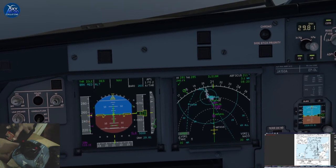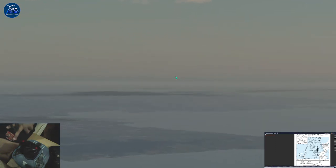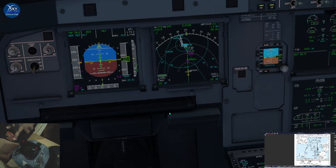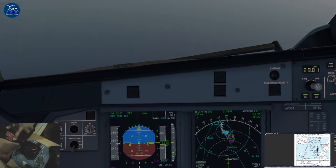Asia 391, passing project around Kuku. Asia 391, approach hello, expect the ILS 18 right, maintain 10,000. Calling 18 right, descent 1,000, QNH 2981, Asia 391. Welcome back, full-flight cross runway 18 left at the approach and taxi to the gate. Tower is offline already.